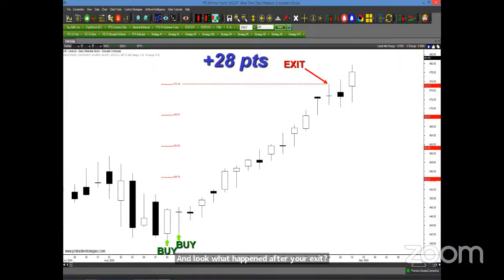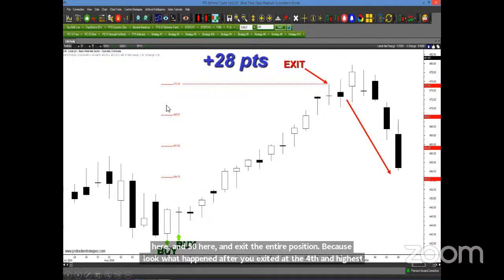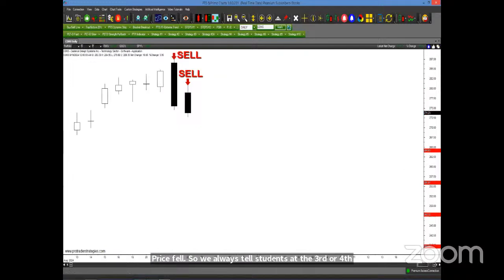Another example, in LIN. 2 buy signals were generated. You had 4 exits that were auto-generated on the platform. You could have chosen any one. A lot of our students like to take a little bit off at each level. So in other words, let's say you had 200 shares of LIN, you'd sell 50 shares here, 50 here, 50 here, and 50 here, and exit the entire position. Because look what happened. After you exited at the 4th and highest level, price fell. So we always tell students at the 3rd or 4th level, you should decide to get out of everything. And this goes for going short as well.